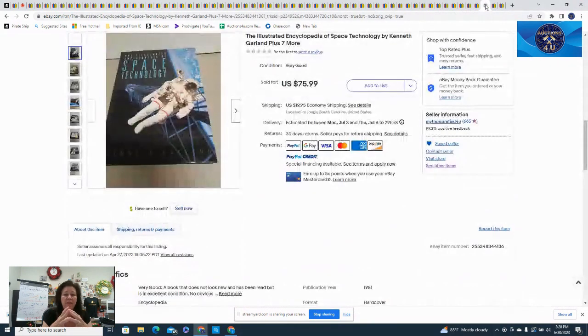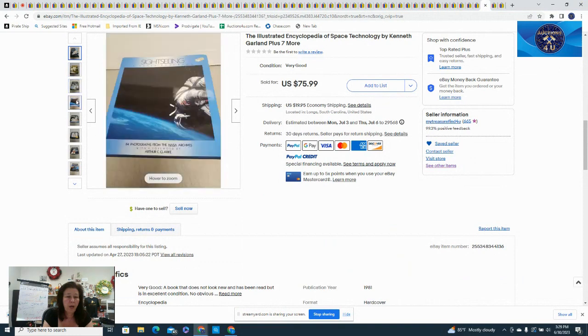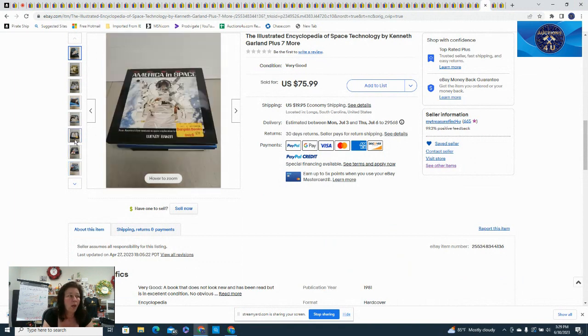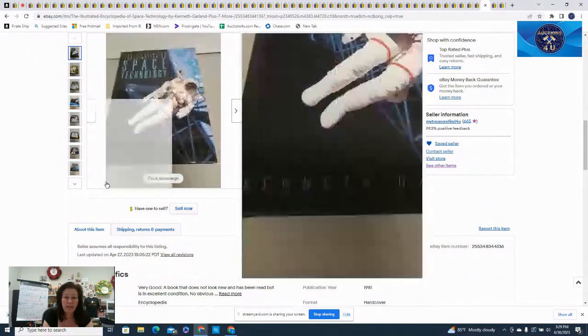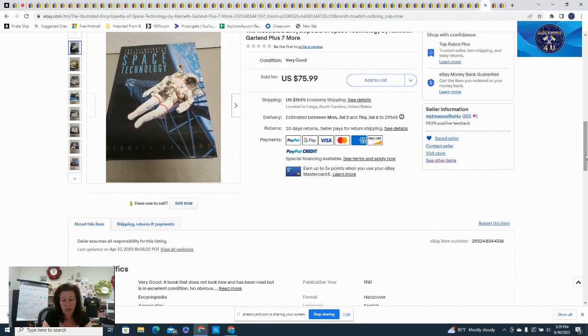This was a lot of 7 space technology books. I picked these books up at an estate sale. Any transportation like space, railroad, cars, automobiles, they always sell well. So anytime you see transportation books, I got 7 books here for almost $76 plus $20 in shipping. It's a great deal. Transportation just sells. Just know that.